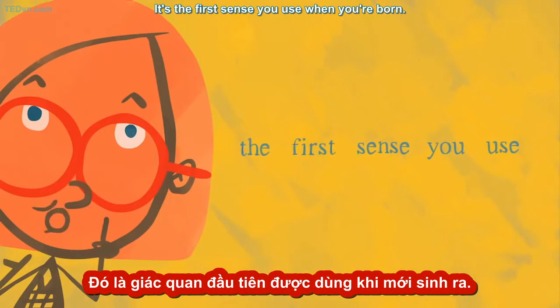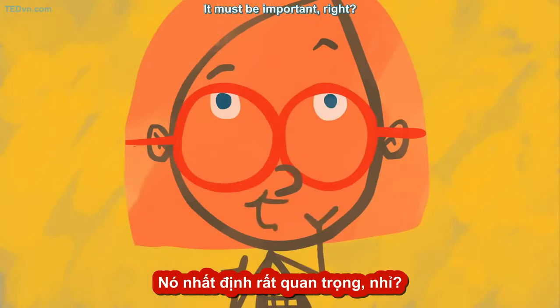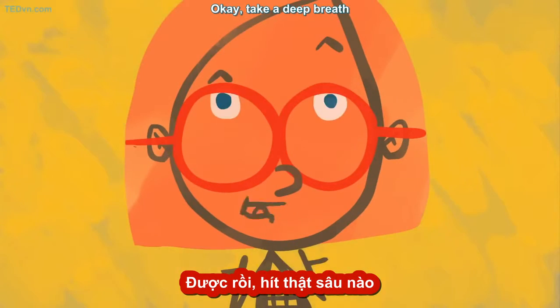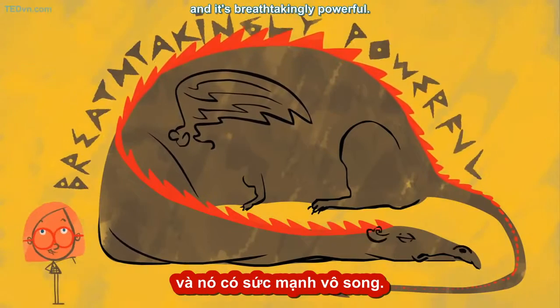First sense you use when you're born. 1 out of every 50 of your genes is dedicated to it. It must be important, right? Okay, take a deep breath through your nose. It's your sense of smell, and it's breathtakingly powerful.